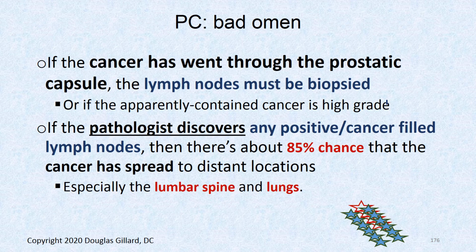What about some bad omens? Again, if the prostate cancer has gone through the capsule, you're in trouble. And we said 50% are caught. It's already gotten loose. The nodes have to be biopsied, the obturator nodes, the internal external iliac nodes, the common iliac node, all that gang has to be biopsied. If the pathologist discovers cancer on the results of those biopsies, then there's an 85% chance that it's spread. Doesn't mean always. Sometimes the node is doing its job and captures the cancer. But if it's spread out, you're in trouble.